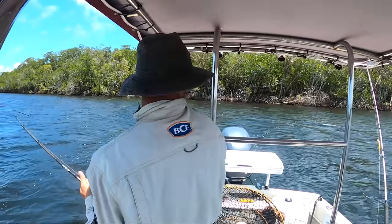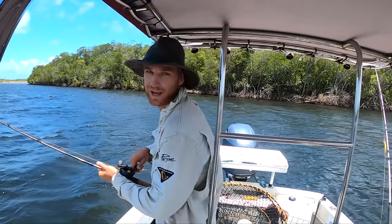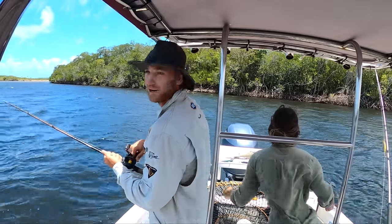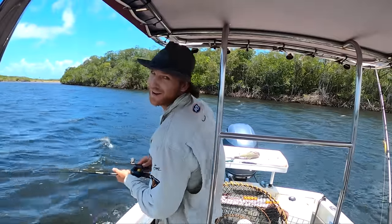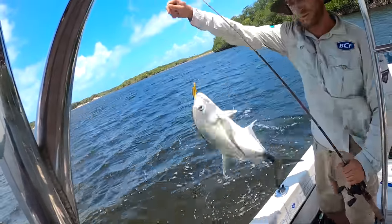We've just previously hooked a small finger mark from this snag here, and we've gone back and done a second loop on it. We had a double hook up with a finger mark and a trevally, and I'm really hoping this is a finger mark, but it could be anything here. It's a very hard fighting trevally. Ooh, it's a bigger one.